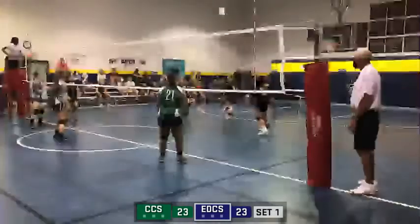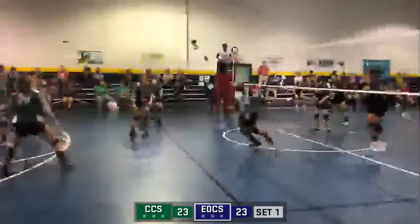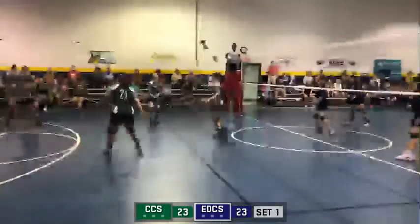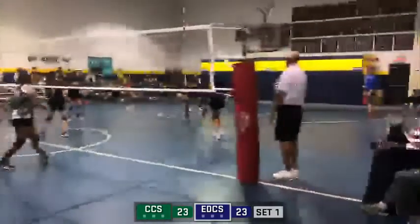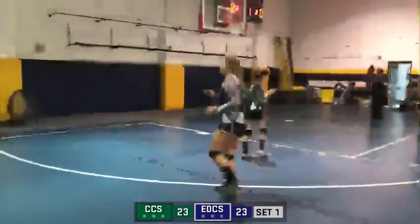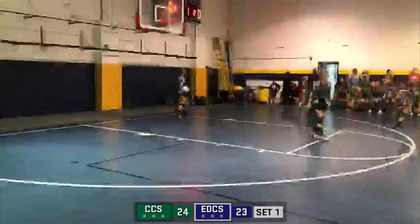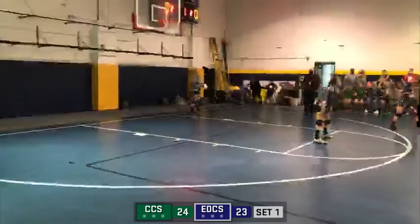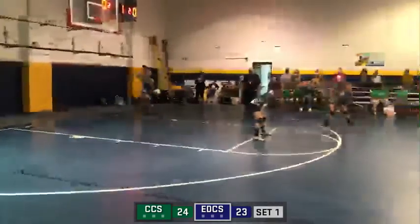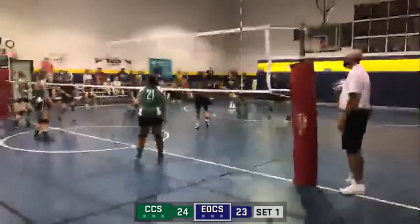Good serve by Isabel Schmidt, getting it over the net, but East Dayton's doing a much better job of retrieving their serves from Calvary, as Lillian hits it over the net. And that looks out. Big point right there for Calvary, as they're up 24-23. So this is a set point. This would be a great start for Calvary if they're able to finish out this set with a point here in the victory.